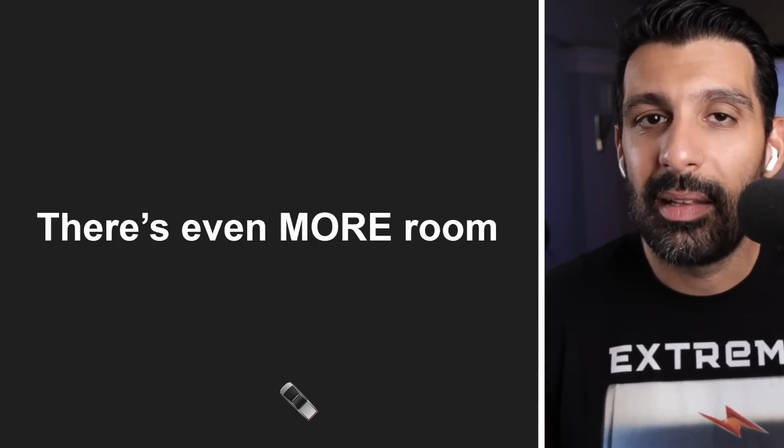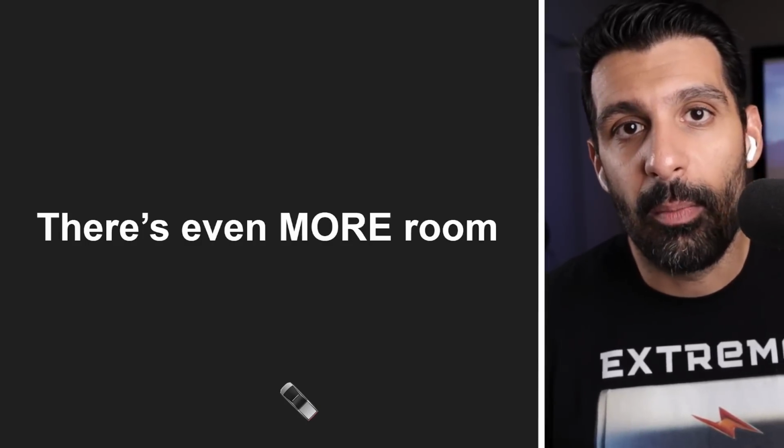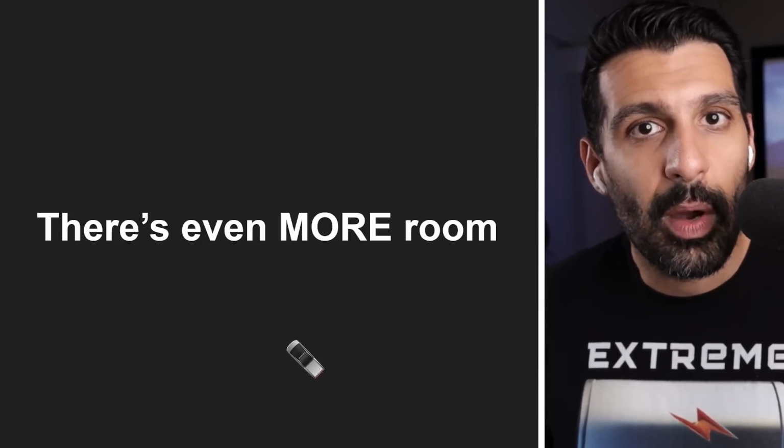However, there's even more room. And this is where I think Tesla is going to have a huge pricing advantage when it comes to selling the pickup truck, and why they should be able to sell a truck at around $80,000 with a lot of range while being profitable, while every other automaker won't be able to do that. And this is why they have more room.